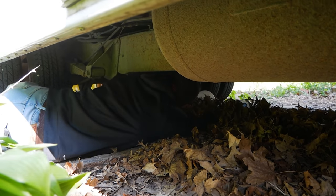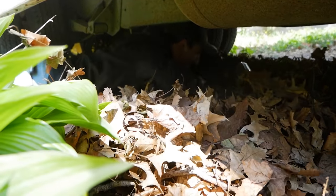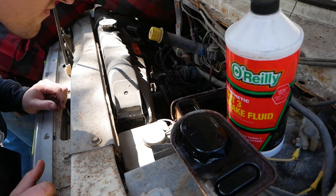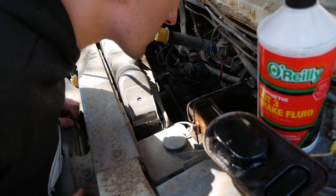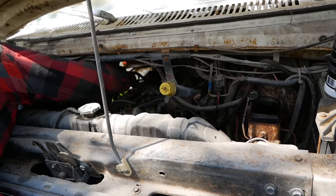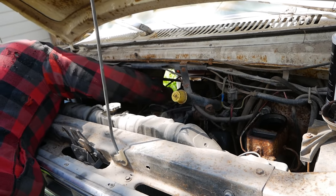There's so many leaves. Alright. Come with me, and you'll see that the power valve's bad. Kevin, what are you doing? I'm taking the carburetor off.